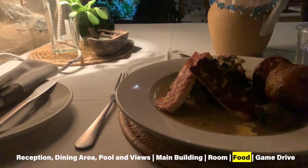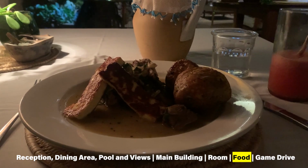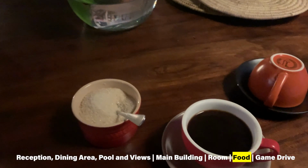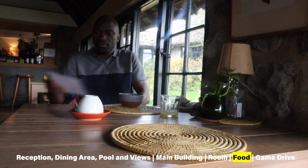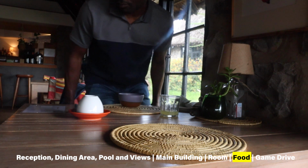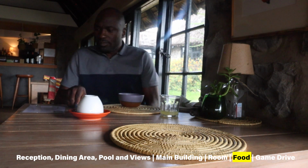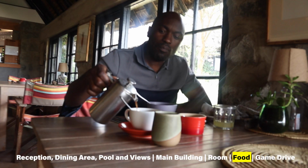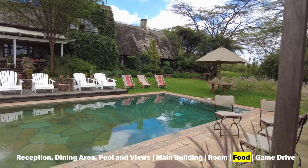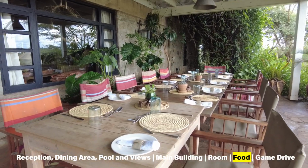It's fully inclusive, which means you have breakfast, lunch, and dinner included in the fee you paid. You can ask for a drink anytime, and for food, it's restaurant style. You'll be given a menu list from which you can choose, including starters, mains, and dessert. You can sit anywhere around the lodge to have your food. You can sit by the pool, in the garden, or in the dining area.